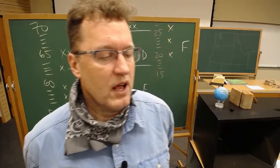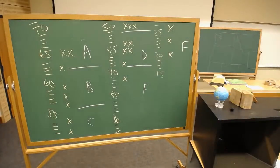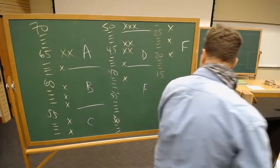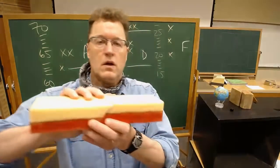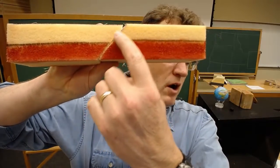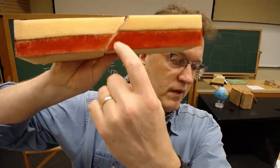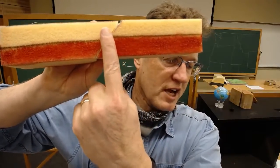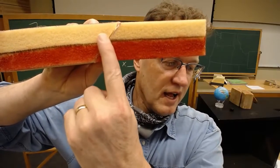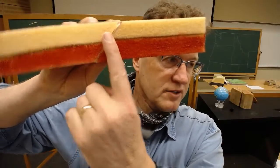What's the easy way to tell which is the hanging wall? Oh, we could do it this way. There's always an angle to the fault. And therefore, you can imagine a little stick person, like my fingernail can be a person if you like. And the rock that's above my fingernail is the hanging wall, and the rock below my fingernail is the foot wall.